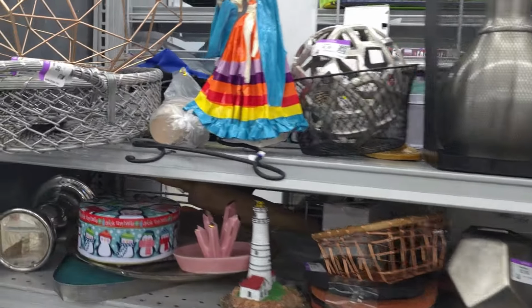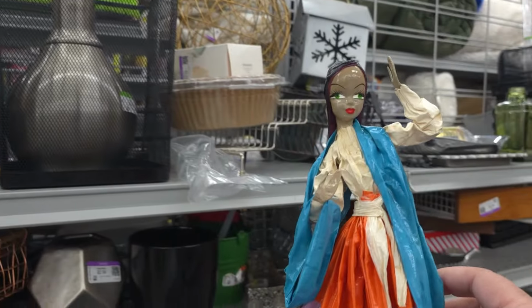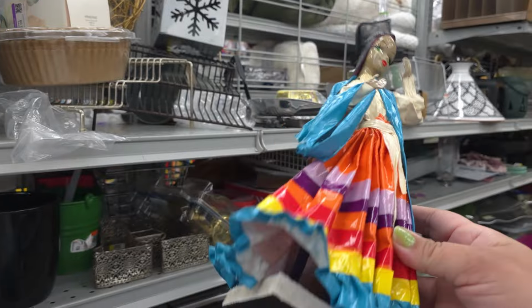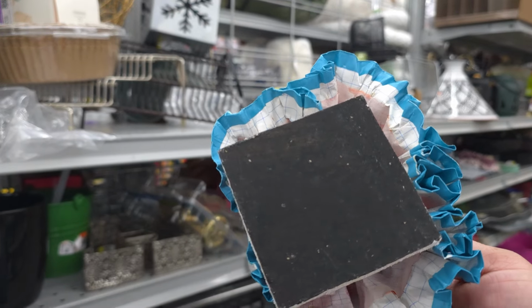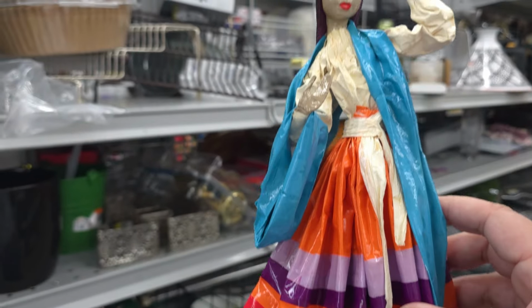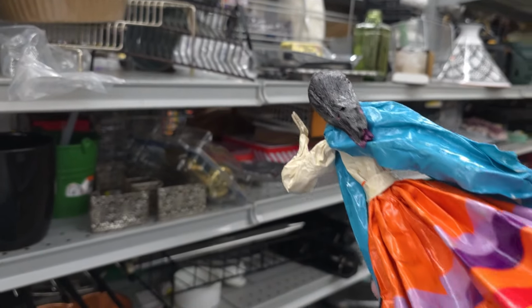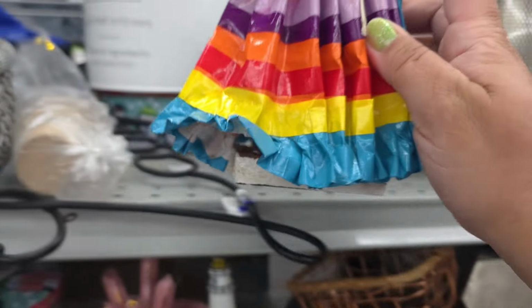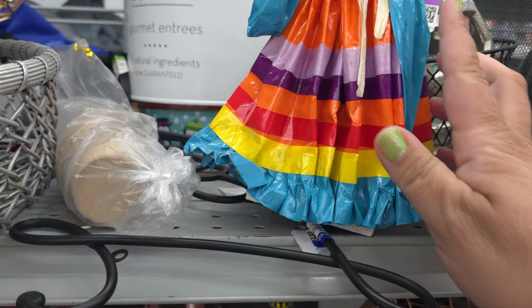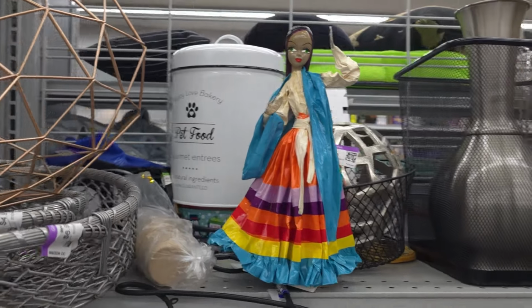That's not good. I'm going to go back to the front after I look at this doll made out of paper. That's colorful, isn't it? Oh, wow. Somebody made that out of their craft paper and then somehow starched it, painted it. That's really talented. Maybe a school project or something? I don't know. That's really pretty. I don't know if it has any resale value, but I do appreciate that.